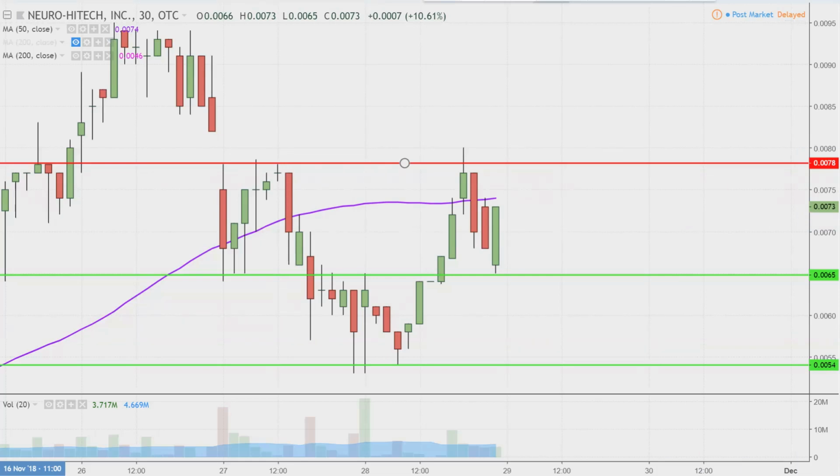All in all, though, nice recovery today, nice bounce. Now it's just a matter of seeing if the bulls can build upon this momentum or not.